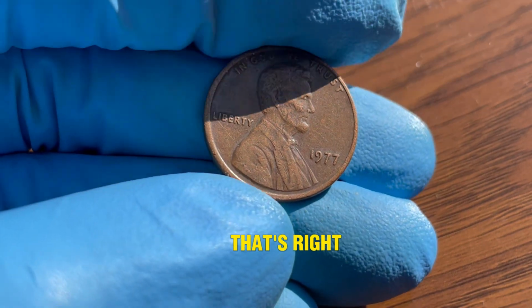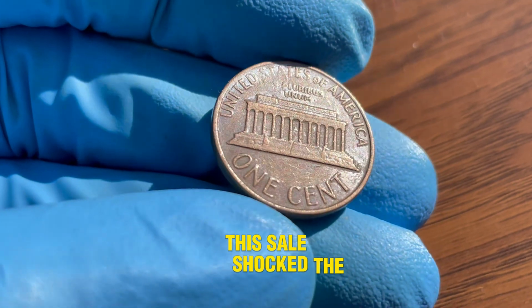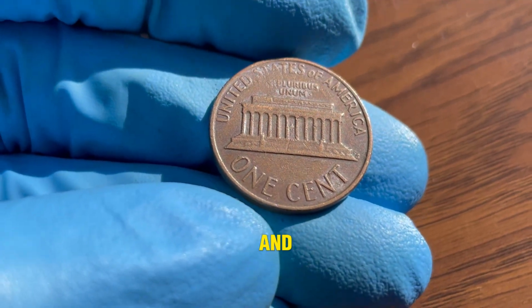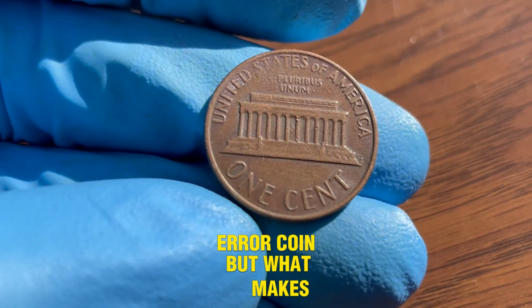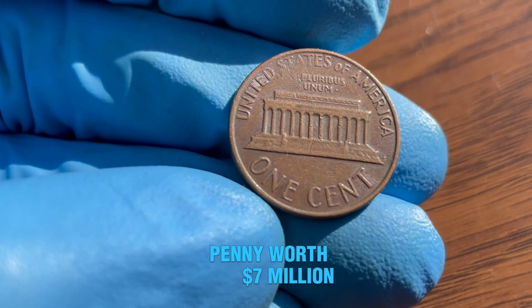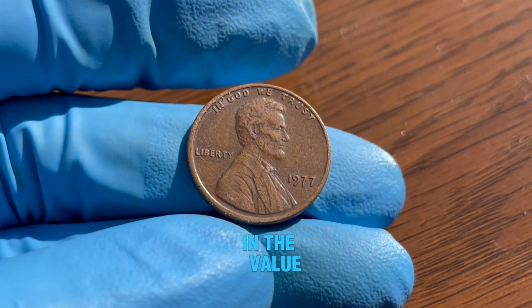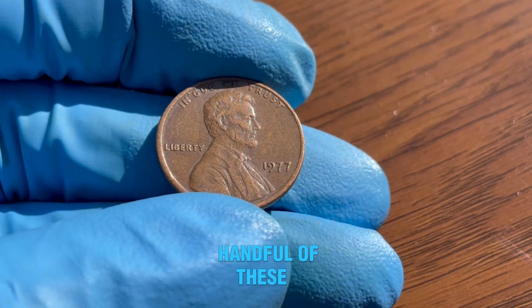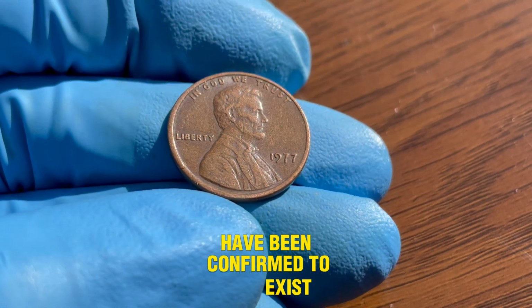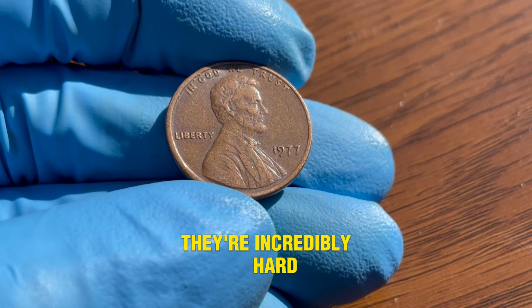That's right, $7 million for a single penny. This sale shocked the entire numismatic community, and it definitely put the spotlight on this unique error coin. But what makes a penny worth $7 million? First, rarity plays a huge part in the value of the 1977 no-mint mark penny. Only a handful of these coins have been confirmed to exist, and because they were produced in such small numbers, they're incredibly hard to find.